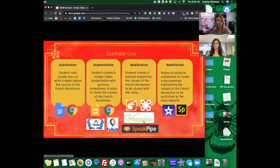So these are great little ways to just change the learning task a little bit, give them a new opportunity. And then you could take it even a step further and have them collaborate with each other to create a documentary of the French Revolution, of the causes, and publish it to the school's website. So now they're creating that bigger global audience. And so they could use iMovie to make their video. They can use Adobe Spark to make their video or web page that they share out to a bigger audience. And so really transforming what they can do with their activity.